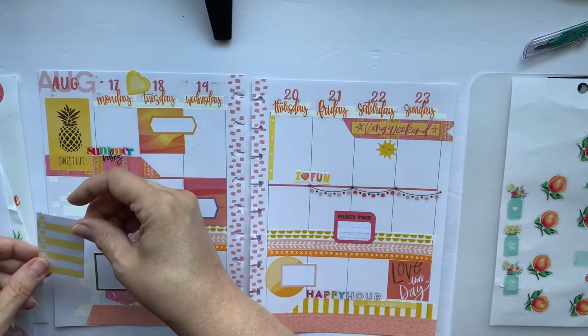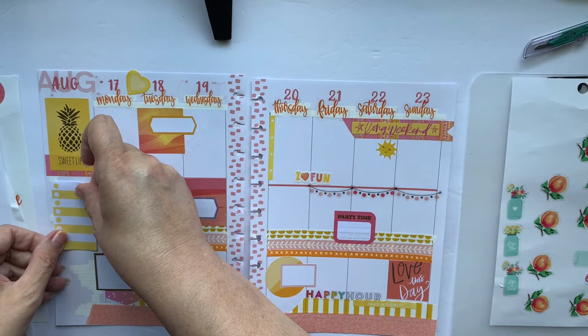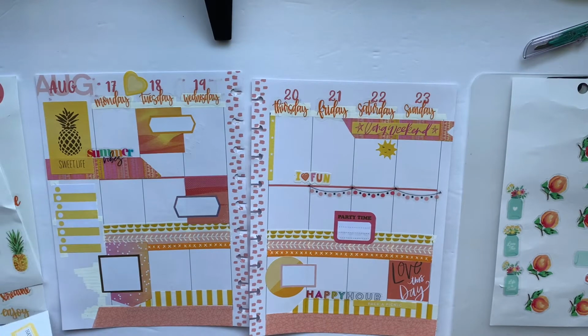This is going to go here, and I know what you're thinking. I got too much yellow there, but it's going to be all right. You'll see. It's going to be all right.